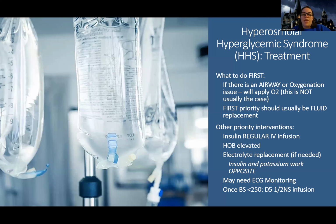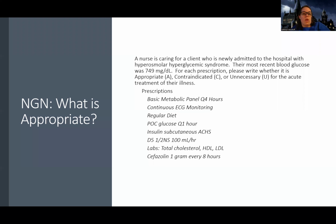Head of bed is going to be elevated. If we need to give that electrolyte replacement or do ECG monitoring, we will. And then once the blood sugar is less than 250, switch to something with dextrose in it so that their blood sugar doesn't go too low.